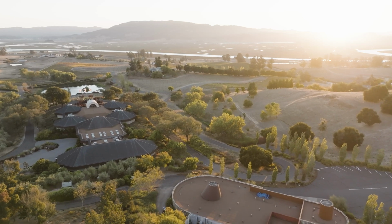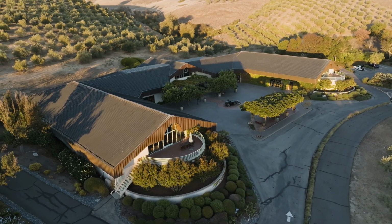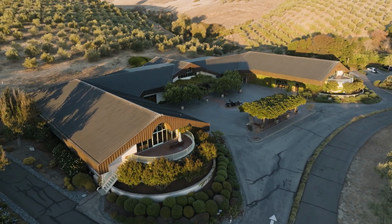Keller Estate is comprised of about 600 acres of property, only 90 of which are planted to vine. And we produce Chardonnay, Pinot Noir, Pinot Gris, and Syrah.